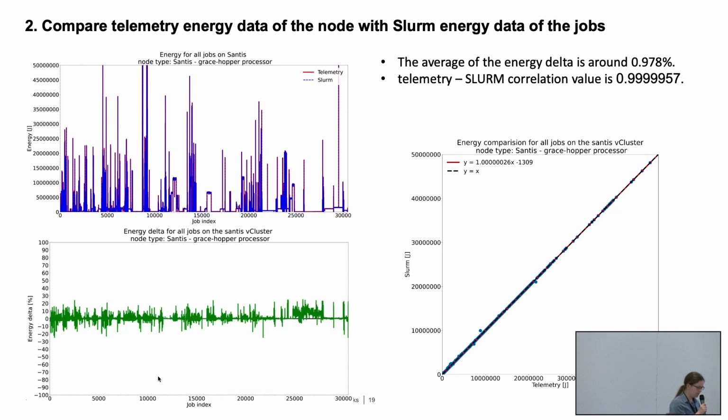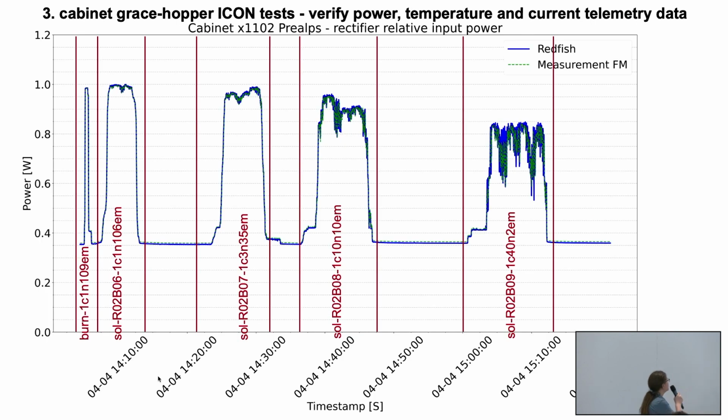Now for the cabinet level, we took a particular cabinet, 1102 of Prealps. The cabinet is made out of chassis, where each chassis contains 4 rectifiers, and the total power of the cabinet is given by the sum of all rectifiers, because they are connected in parallel. Here we have relative results, because the absolute numbers are still in testing phase. But we can see that the blue line is our Redfish sensor, and the green line is the measurement from the facility management. These 2 lines are a good match for every phase of the icon test job. And the resolution here is 1 second.